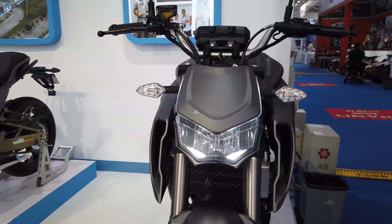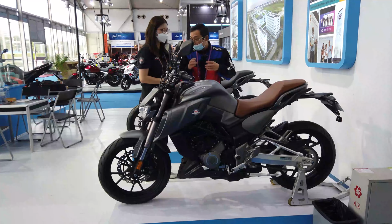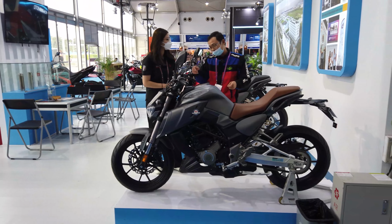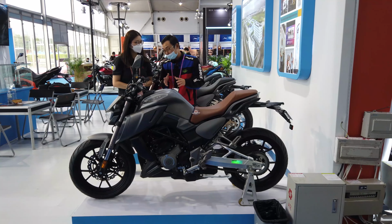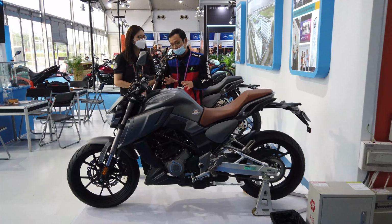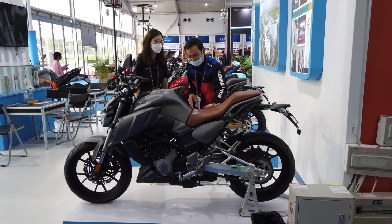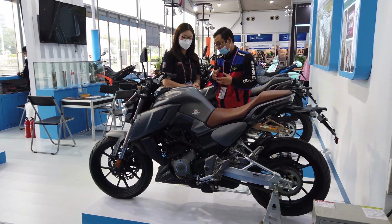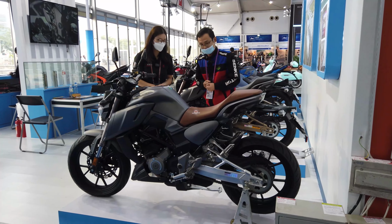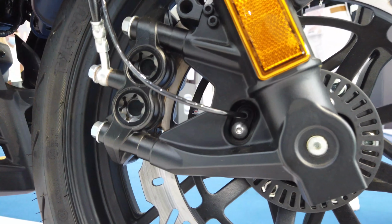And also this bike mixes the modern design. When you check it, it looks like a very fashionable sports bike. And also it has a classical style. This seat, so it's classical style mixed with fashion style. So in the current days, this kind of motorcycle is the best accepted in the market. I agree with it.